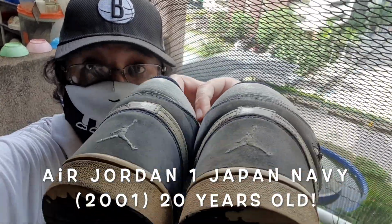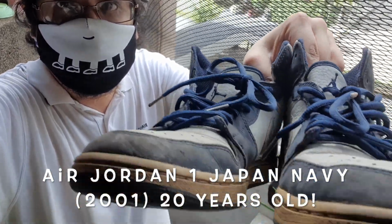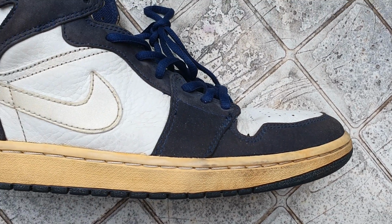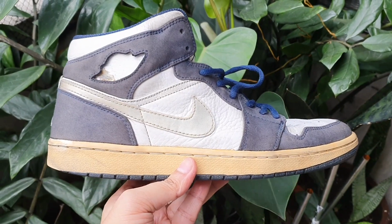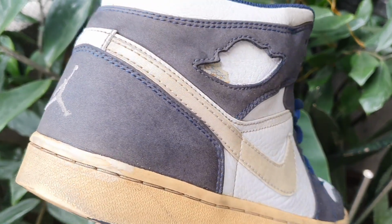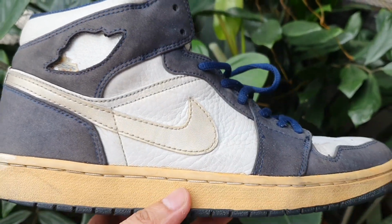The following day, I immediately looked for my old 20-year-old pair and decided to give it a quick clean. Noticeably, the jewel Air Jordan logo has crumbled and disappeared, but the rest of the shoe is still intact.